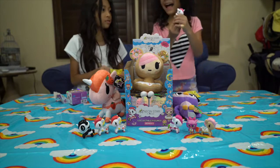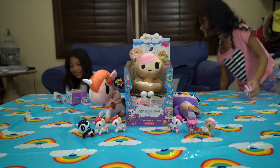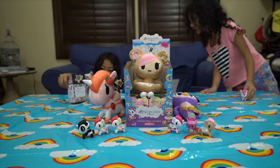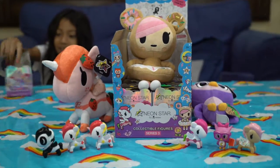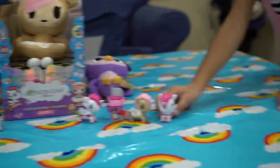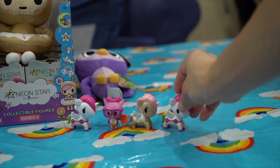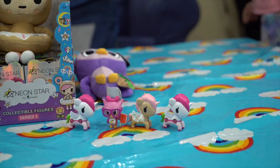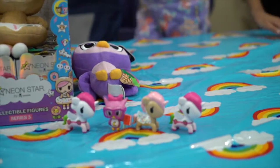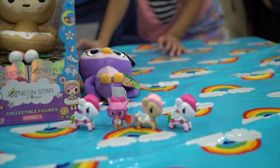Oh, no, I got another duplicate. Okay, let's see, girls. Let's see who we got. I got Melody. Okay, so Sienna has another duplicate here, and this is Ruby. So we don't have to describe Ruby, but she's a strawberry little unicorn.